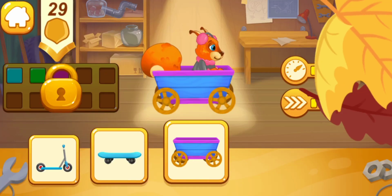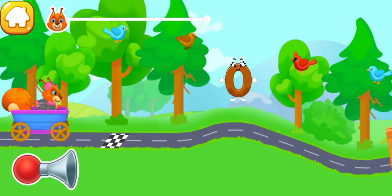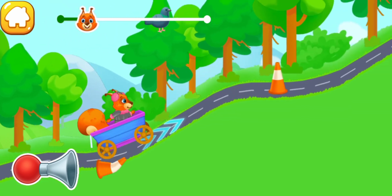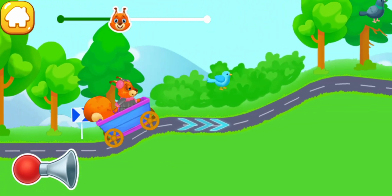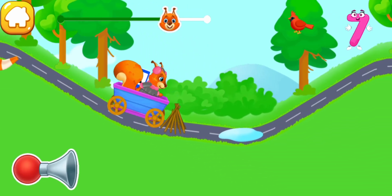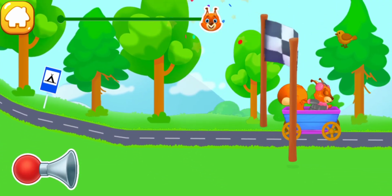Choose a vehicle for the squirrel. Hold your finger to the screen for the squirrel to move forward. Destination.